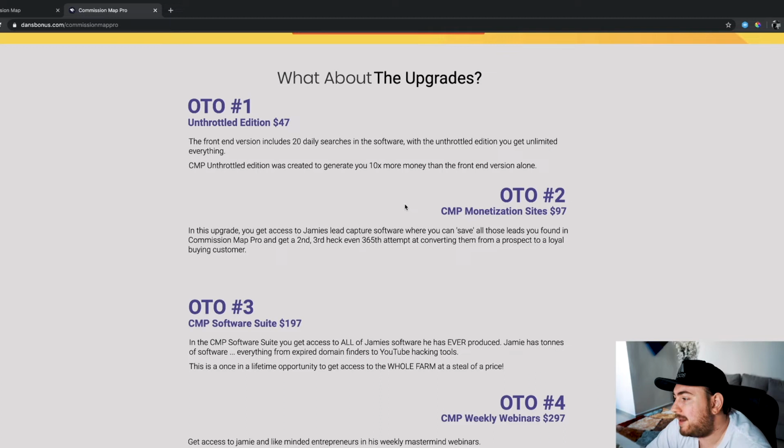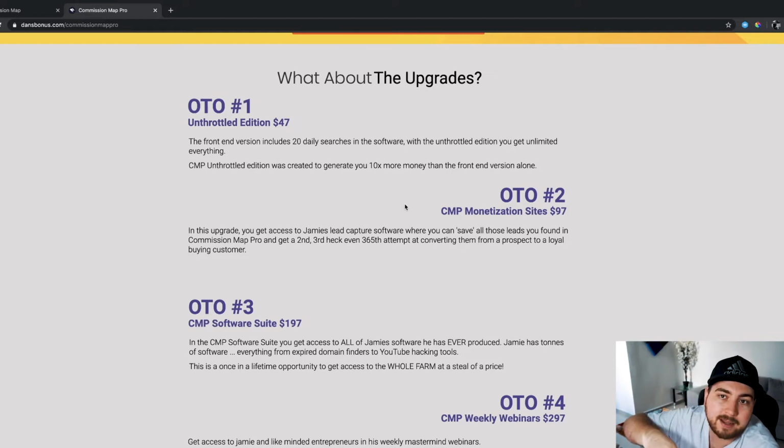Upgrade number 2 then is the CMP, Commission Map Pro, monetization sites at $97. Now, what this allows you to do basically is, rather than that traffic coming in, maybe they buy, maybe they don't, and then it's gone forever, this is basically going to be a way that you can actually retarget them. So you're going to be able to add these people into opt-in lists, into email lists, and then you're going to be able to market to them over and over again.